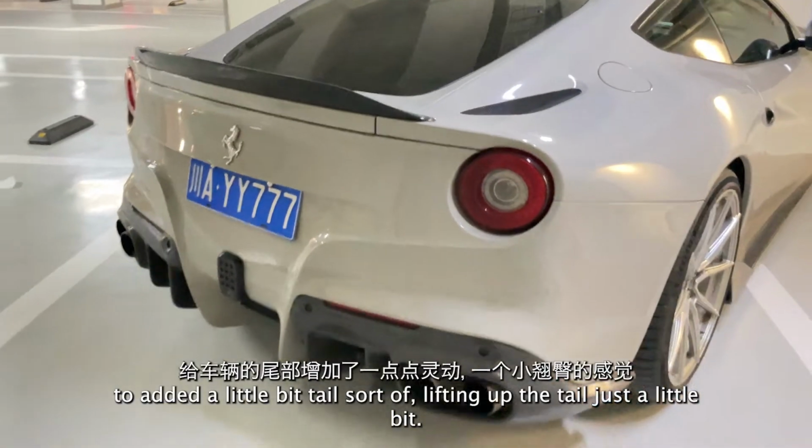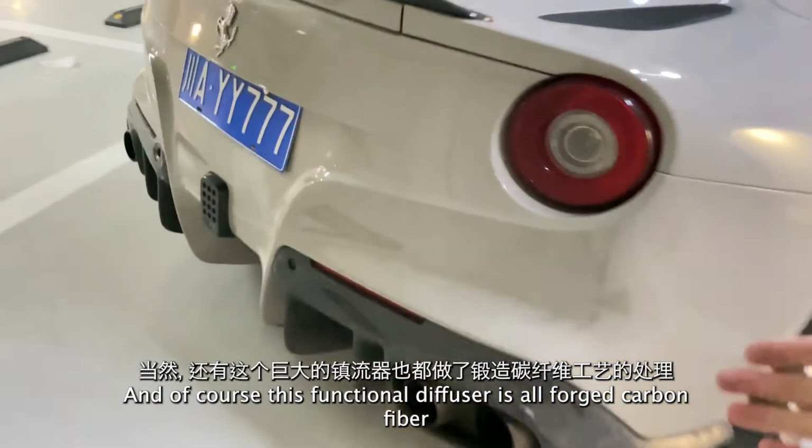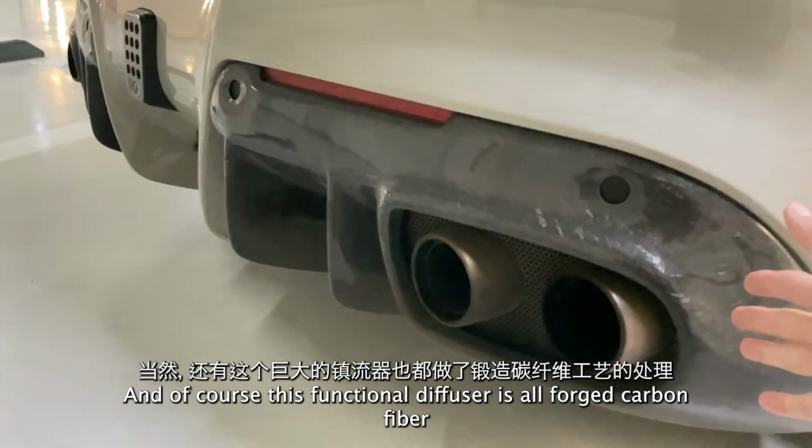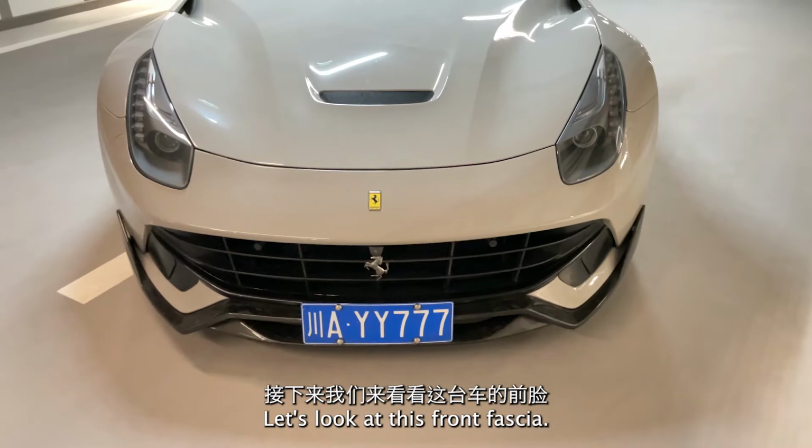To add a little bit of tail, sort of lifting up the tail just a little bit. And of course, this functional rear diffuser is all forged carbon fiber, and these things are quite expensive. Let's look at this front fascia.